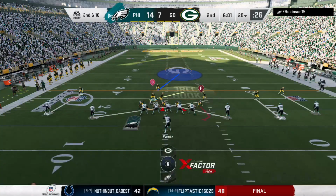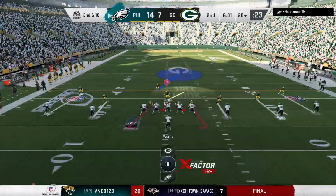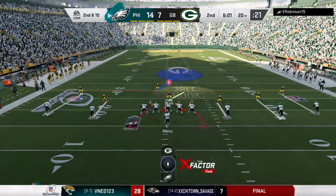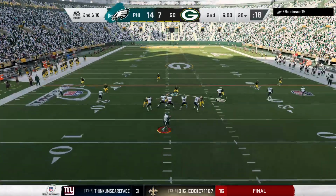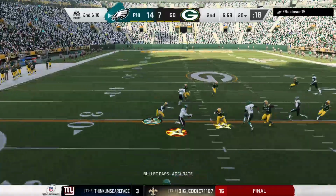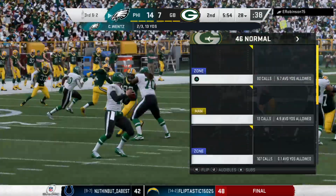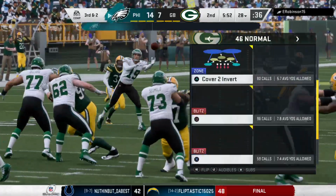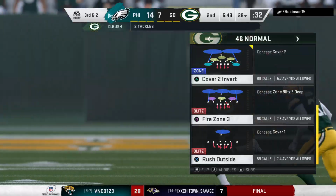57. Here we go. Let's bring it. Let's go. Hey, Lou. Under 10. Watch twist. Now Wentz. Open man is Arcega-Whiteside. And they'll get 8 out of this before being stopped at the 28. 8 yards on the completion, but now they face third down.